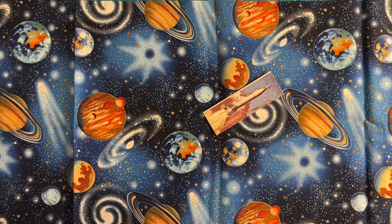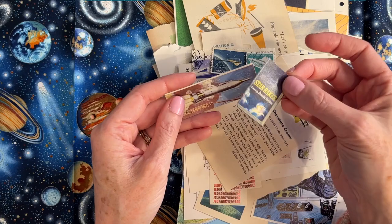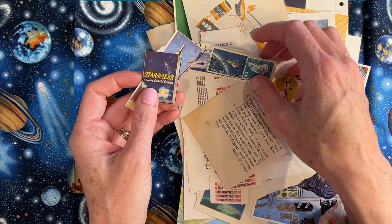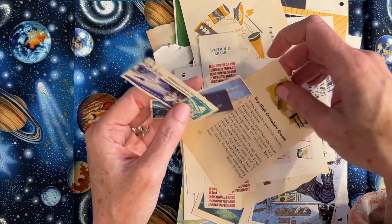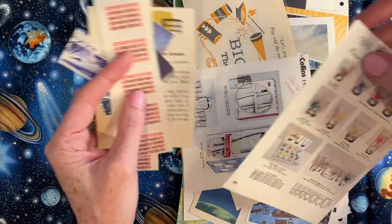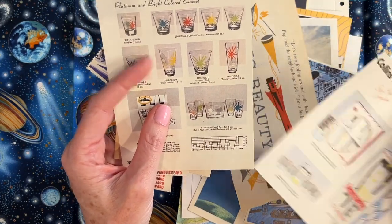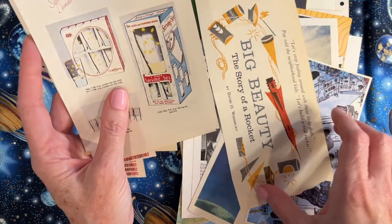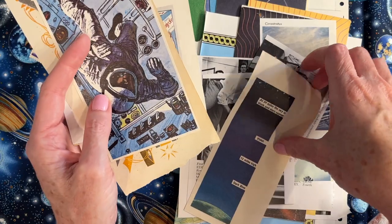Okay, so here are the little teeny pieces and little things that I cut out that will be good for tags and cards. I went through my entire stash, so anything that had anything related to space, I pulled out and saved. Here's something from a Jeopardy game. These are some glasses, like a catalog of decorative glassware. There's a rocket, astronaut.